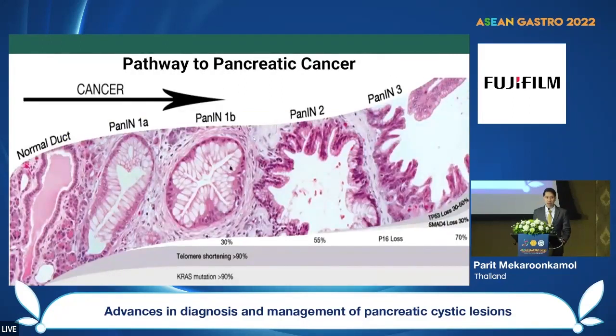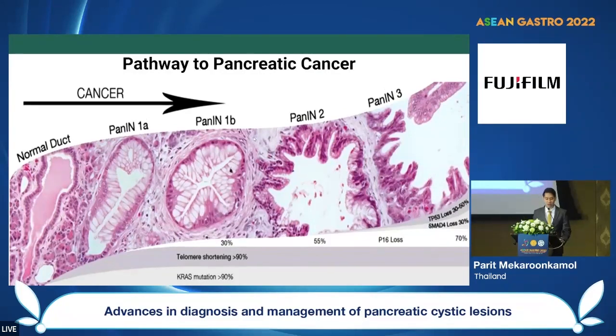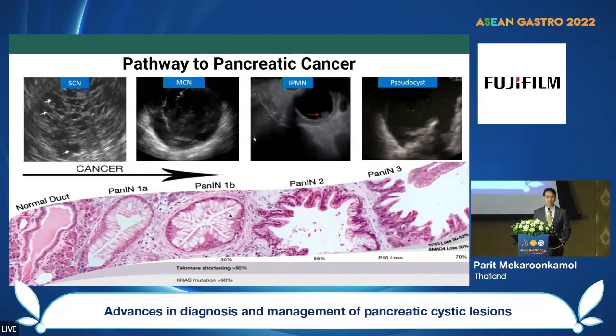There are 3 main pre-malignant lesions for pancreatic cancer. The one that has been well established is pancreatic intraepithelial neoplasia. Unfortunately, this is a histological diagnosis only, meaning that we cannot really identify the intraepithelial neoplasia on the imaging studies. So we're left with these pancreatic cystic lesions.